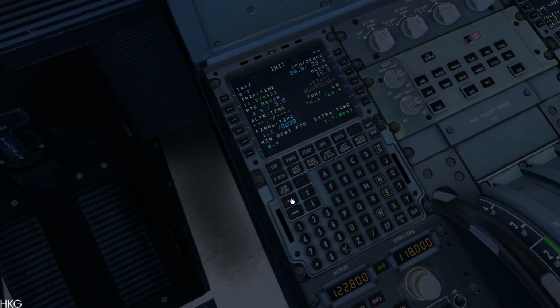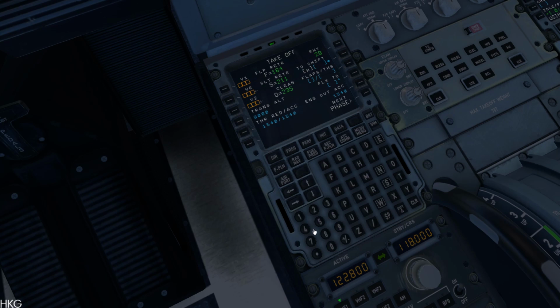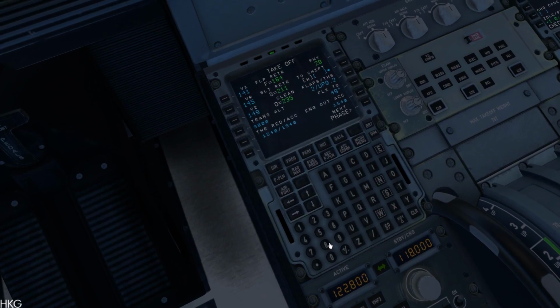Performance calculations. So it wants us to do these speeds: 141, 145 and 149. And a flex temp of 49 degrees. That's with flaps 2 and trim up 0.2. Good, that looks right to me.